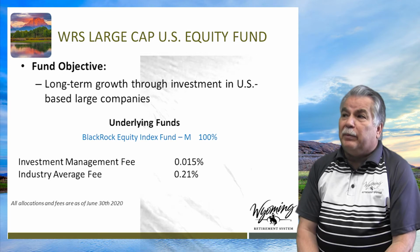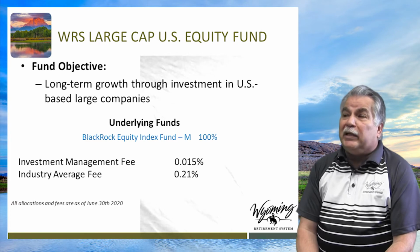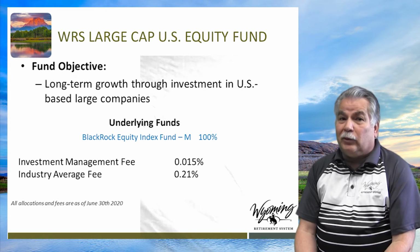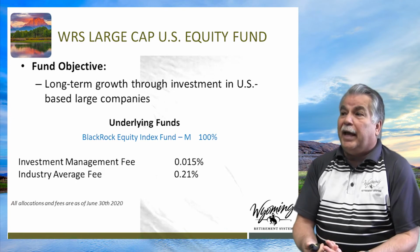The next fund we have is the WS Large Cap Fund. This fund's objective is long-term growth through investments in U.S.-based large companies. In other words, you get in your Ford truck, you drive to McDonald's, you buy a Pepsi on the way home. Those are all large companies. Most Americans like to invest in large companies because they understand what products they have.